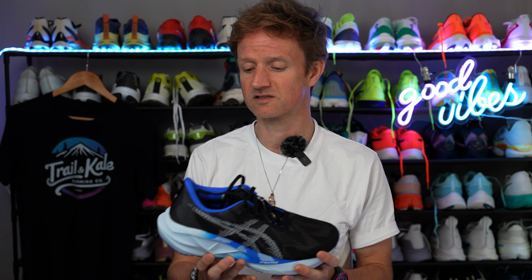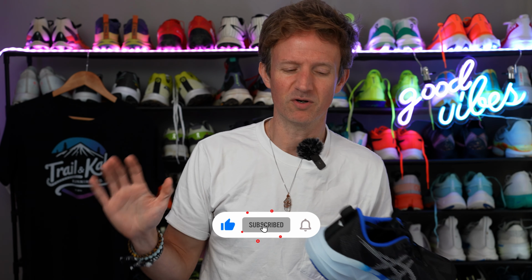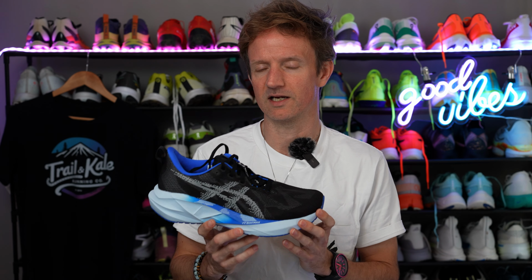It feels more like a 10mm drop. I'm not sure why that is. But that is the case, that's what the ride feels like. So if you really don't like high drops, then you're probably not gonna enjoy this shoe, especially if you are a forefoot runner and you wanna go fast. It's not really designed for that kind of running.